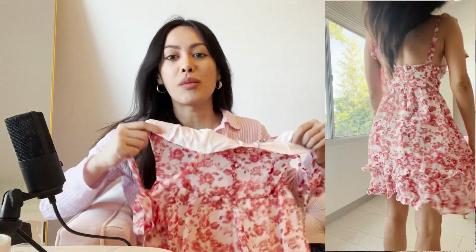This is so cute. So this is like a Reformation dress, but for much cheaper. And it's more romantic, so it's more feminine. It's ruffles, it's got tie straps. Tie straps are such a cute, romantic, frilly way to feminize your summer and spring wear.